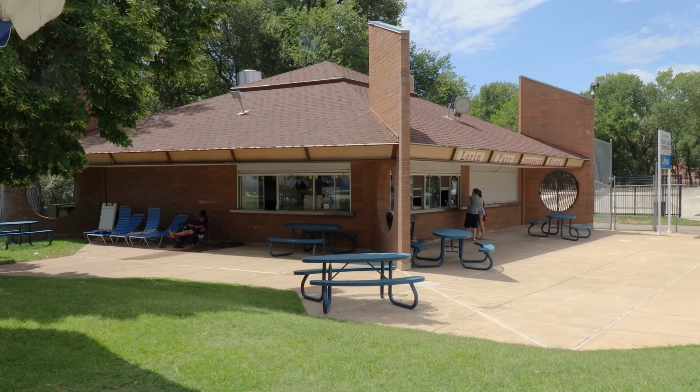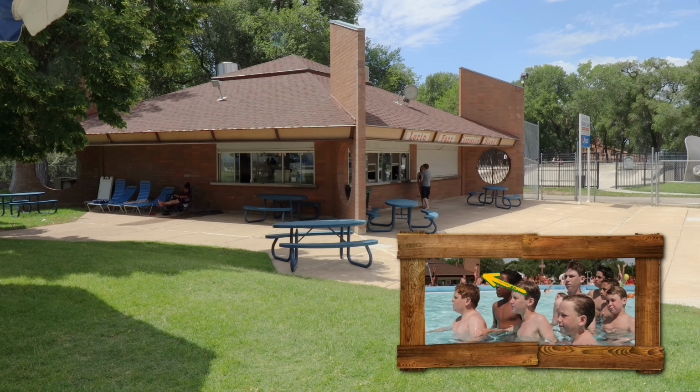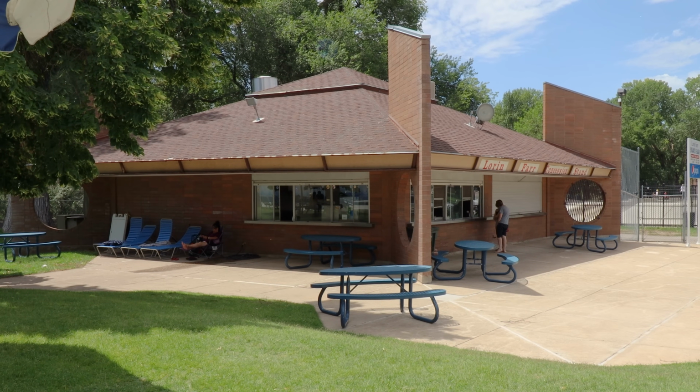Couple more things here. This building is the concession stand, and I don't think I ever really noticed it watching the movie before, but it does show up a couple times in the background. I didn't match up any of those screenshots because a couple of them are taken from inside the pool, and the trees and umbrellas obscure it from those perspectives now anyways, but still wanted to show you the building.